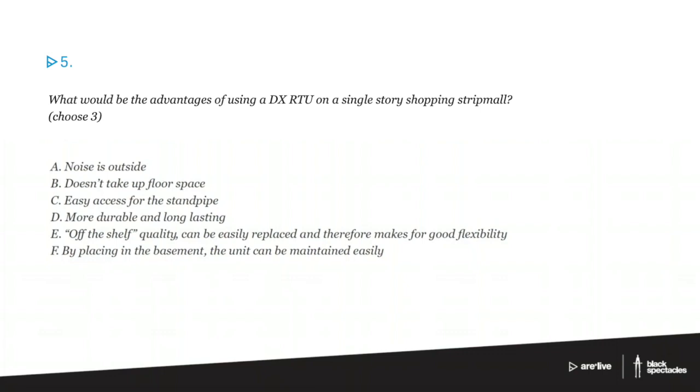So most RTUs up on the roof are DX, and the question becomes, why would we put DX RTUs onto a single-story strip mall? Imagine, I don't know, like a 7-Eleven or something like that. Why would you use that kind of system? What are the 3 things out of this list of 6 that would make that make sense?